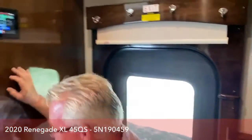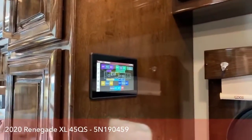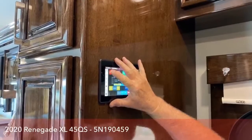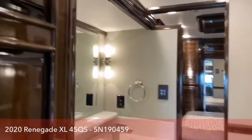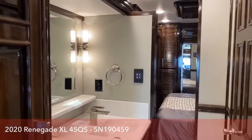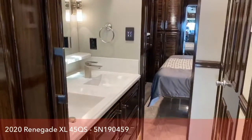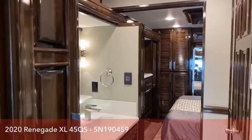And as I come up the stair, right here is my main Firefly panel, and I'm going to go ahead and open these. Right now I'm opening the bedroom slides. You can see this one they call the closet slide, but it's got your bathroom and your sink, your closet in the bedroom. It really opens up to a nice space.